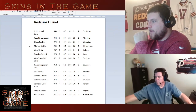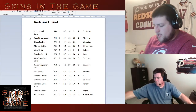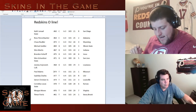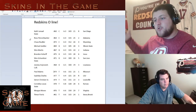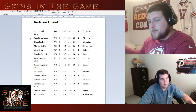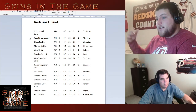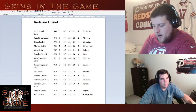So what I have is 9 total, because I had 6 receivers, 5 running backs, 3 tight ends, 2 quarterbacks, and usually you want to have 25 on offense, 25 on defense, and the 3 special teamers: the long snapper, the kicker, and the punter. To get to that 25, I would have 9 offensive linemen. Here are my 9 offensive linemen.